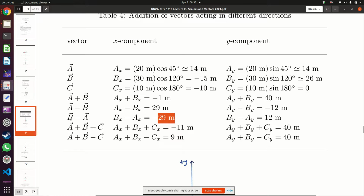We also need to find out how much B minus A is along the y-axis. That's going to be BY minus AY. BY is 26 meters, then AY is 14 meters. So 26 meters minus 14 meters, and we end up with 12 meters. This is positive, showing us that B minus A along the y-axis points in the positive y direction. Are we clear so far with A plus B, A minus B, B minus A?